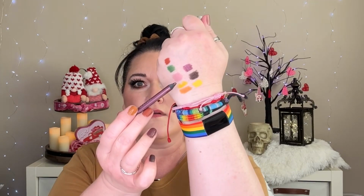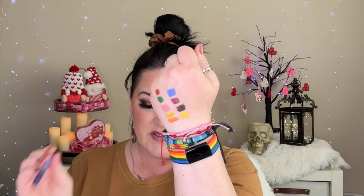Oh, so fun. The first one is, obviously these are all in alphabetical order, not in the order that I use them. This one is Demolition. So freaking pretty. I have this on the outer corner. I have this in my upper tight line and on my upper lash line today. I've used this one twice. Love it. I used Love Drug twice, and this one is just a pretty wine color. I used Lunar Landing one time. This color to me is just, yes, I love it. Psychedelic Sister, I used this one time.